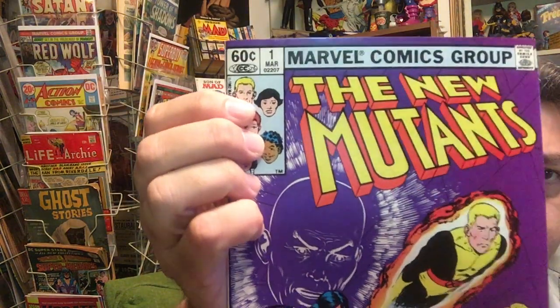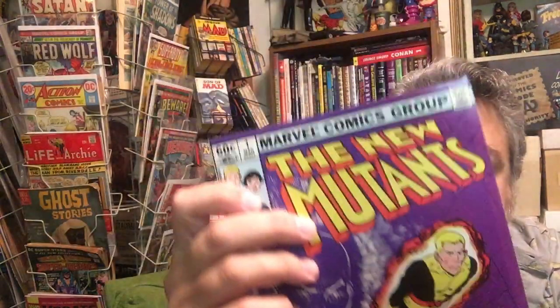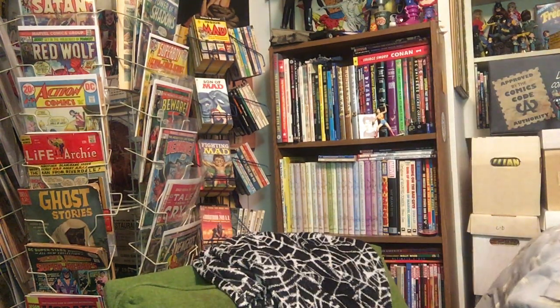And here's my childhood copy of The New Mutants. Now, it's just made into a movie. I didn't see it. I think it came out about 4 years after it was supposed to come out. But, you know, that was the thing. They started to have so many X-Men titles. And I just thought, see how many issues I've got.